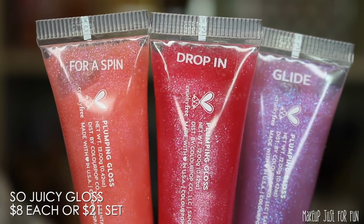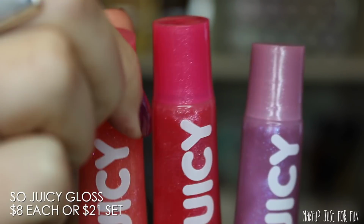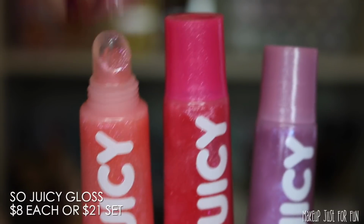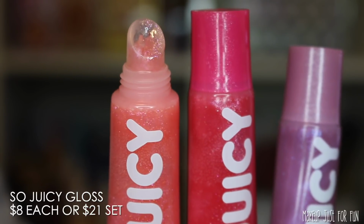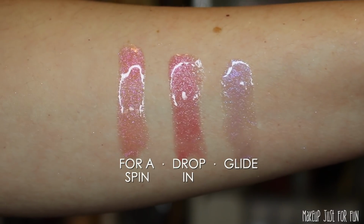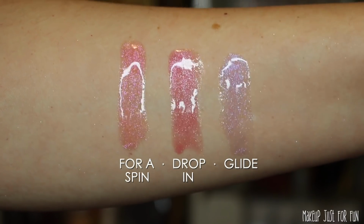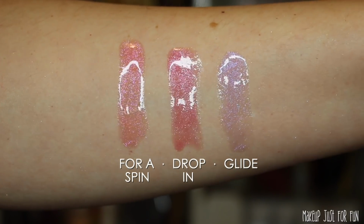Now, these are all very, very sparkly. They look more colorful in the tube than they actually appear on the lips. You can see the color more differentiated when they're swatched on my arm, but overall they definitely just have a very shiny, very sparkly look on the lips.